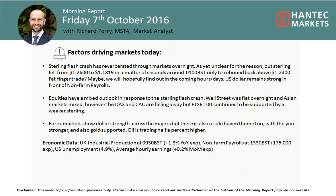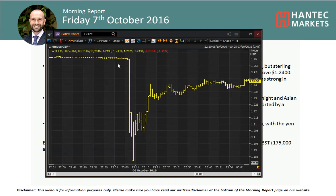Big news overnight has been this big flash crash on sterling. Let me show you the move on sterling that we saw. In the space of just a couple of minutes really, sterling fell from 126 to, well, traded low on Reuters at 118.19, but to be honest, the other platforms that I've been following suggest that maybe clients were getting filled at much lower levels than that.